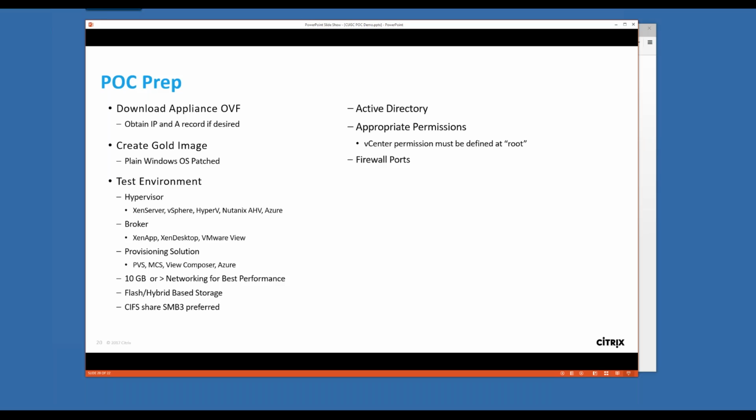You need a test environment, you need a hypervisor, you need a broker, a provisioning solution. It's a whole lot better with 10 gig networking. You can do a 1 gig network. Just be prepared that it might be slow. You can do it with slower storage. Just be prepared that it might be slow. We're dealing with big files and big disks and big things, and if you're not using flash or hybrid and you're using a 1 gig network, you can do it, but it's not going to be speedy.